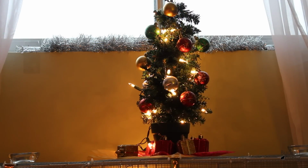So just on top of Scarlet's cage is this adorable Christmas tree, and there's little presents surrounding the tree. I just want to remind everyone that if you are decorating cages, to please make sure that your pets can't access any of the dangerous things you might put on them. So for instance, the Christmas lights that are around this tree actually are directly pulled back and taped against the wall behind the cage, so that there's no way that Scarlet can access them.